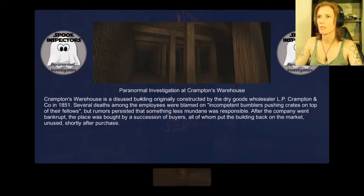Crampton's Warehouse. Crampton's Warehouse is a disused building originally constructed by the Dry Goods Wholesaler L.P. Crampton Company in 1851. Several deaths among the employees were blamed on incompetent bumblers pushing crates on top of their fellows. But rumors persist that something less mundane was possible. After the company went bankrupt, the place was bought by a succession of buyers, all of whom put the building back on the market unused shortly after purchase.